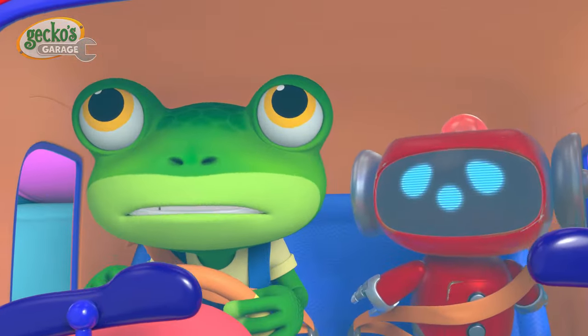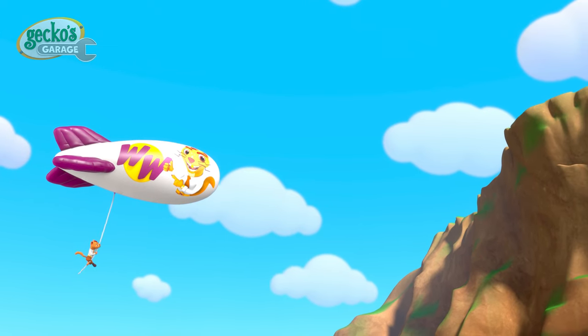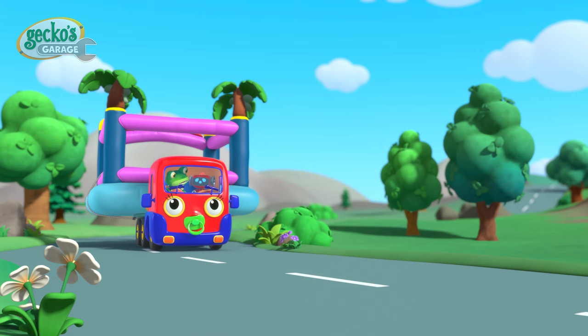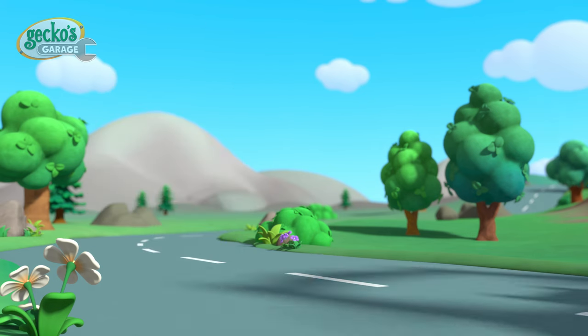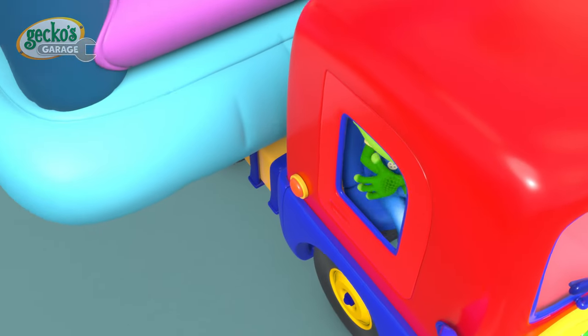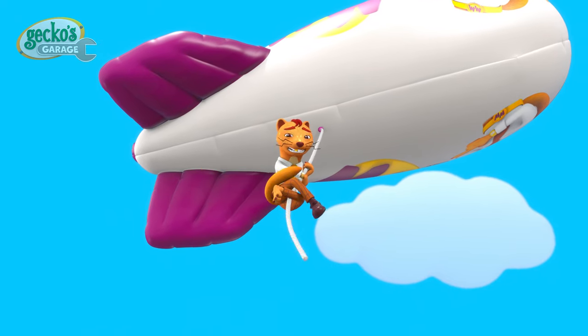Nuts and bolts! Oh, that blimp looks very spiky! The blimp will pop if it hits that cliff! Help me! Hang on, Mr. Weasel! We have a soft landing for you! Let go now! You'll fall onto the bouncy castle!